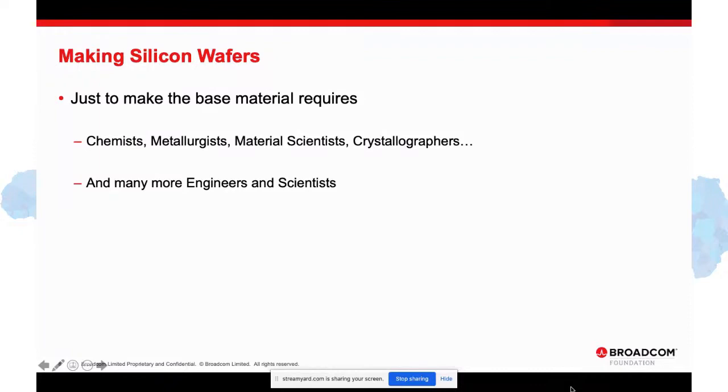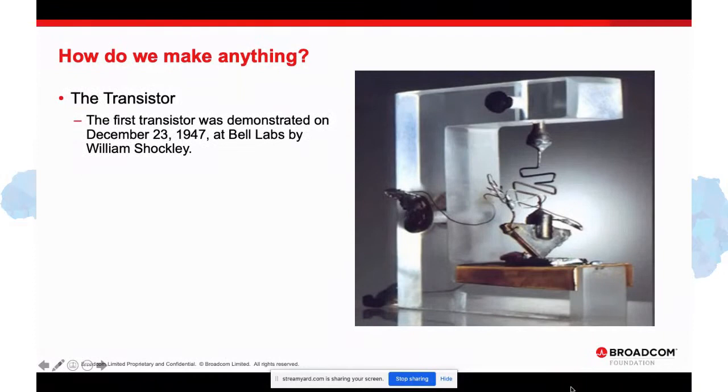So how do we actually use it to make anything? Well, we use a device called a transistor. And the first transistor was demonstrated back in 1947 at Bell Labs by a guy called William Shockley. And this is a picture of his apparatus, which is in the Smithsonian Museum now in the USA. We moved on quite quickly.